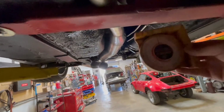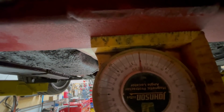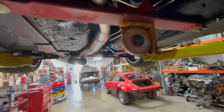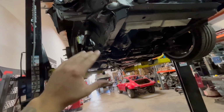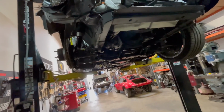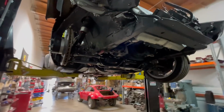Trans cross member, which should be fairly flat to the frame rails. About a degree, about 0 actually on that measurement. The thing with the custom application too is that we have so much adjustability that any tiny discrepancy, what might be bent 1/8 of an inch, is easily adjusted. You know, you could adjust it out during an alignment.